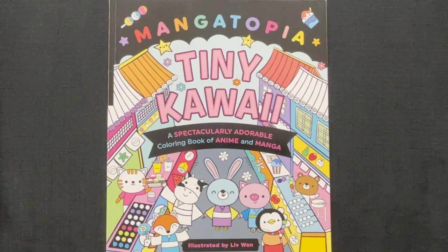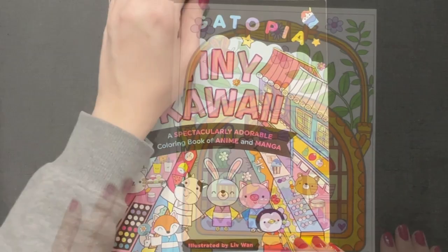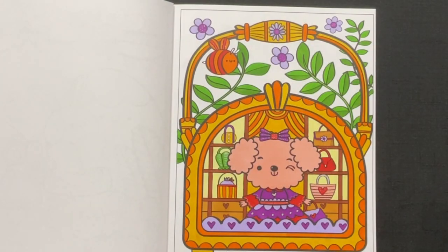Mangatopia, Tiny Kawaii by Liv Wan. And I did this page here, this cute little puppy in a purse store in a purse. And this was just a nice little happy page. I think this was my first one that I did of the month. And I used Ohuhu alcohol markers and a little bit of Uniball Signo silver gel pen.